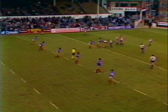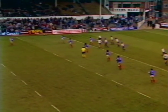Kevin Beardmore there, attacking half-back, been taking up that position and doing very, very well with short, piercing runs. Haggerty making his debut here, the St Helens second row. And another of those kicks from Shaun Edwards.